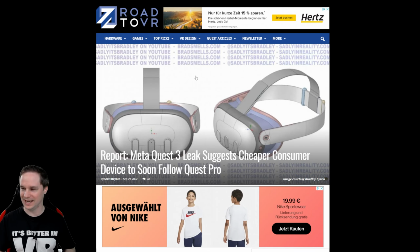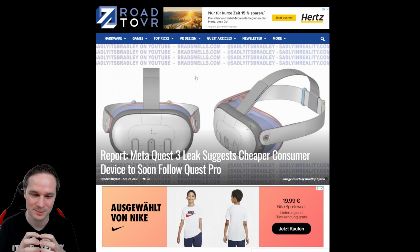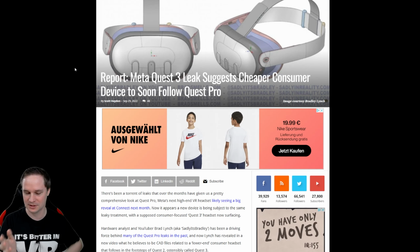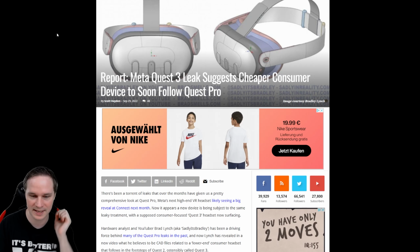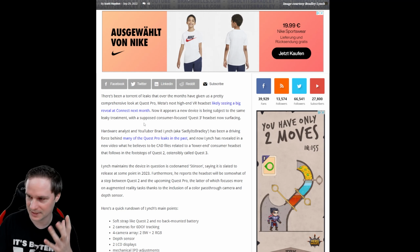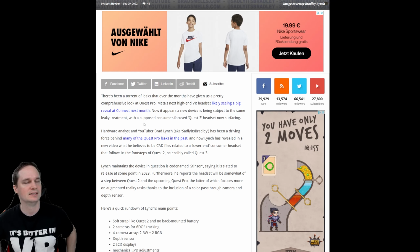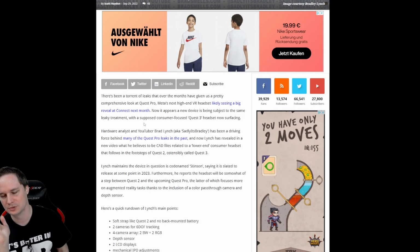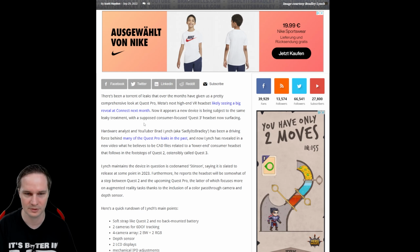So we don't even have the MetaQuest Pro yet, and here are the first leaks of the MetaQuest 3. So the MetaQuest 3 will be between the Quest 2 and the Quest Pro. We already know that. It will be cheaper than the Quest Pro. I think it will be the same price as the MetaQuest 2. I guess something between $350 and $500. Something, yeah, I would say.